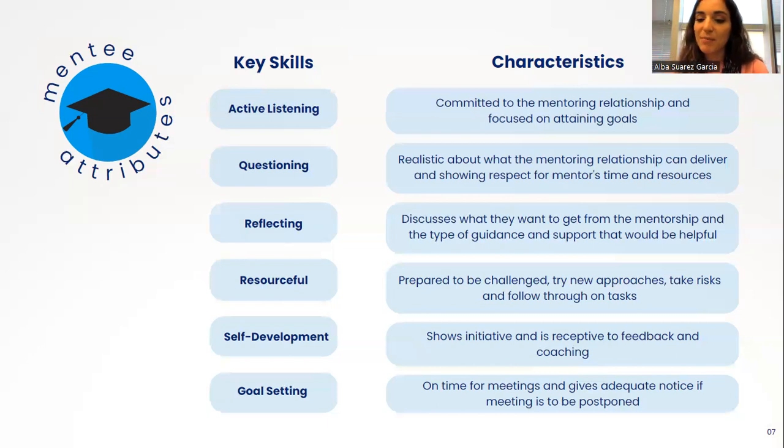Showing initiative and being receptive to the feedback and coaching that the mentor provides, and being on time for meetings and giving adequate notice if meetings are to be postponed. It's starting to work on those workplace ready skills that are so important to succeed in any workplace.